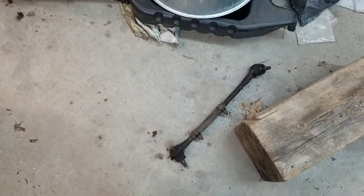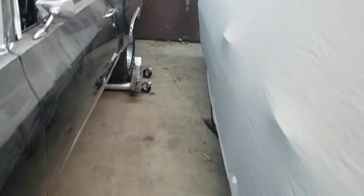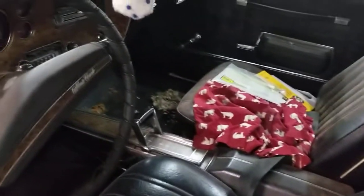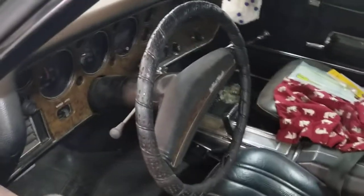Crap everywhere. Like those tie rod ends, I don't know if they're on the Monte or they're on the Firebird. No idea. None. Stuff everywhere. Yummy. It's another thing I gotta do. I just gotta clean this sucker out. I do a start on this thing, but there's no battery in it. It's not dirty. Not dirty at all.